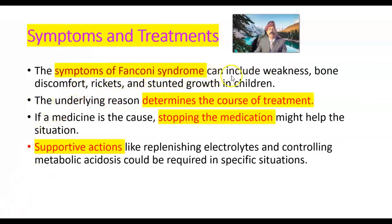Symptoms of Fanconi syndrome include weakness, bone discomfort, rickets, and stunted growth in children. The underlying reason determines the course of the treatment. If a medicine is the cause, like tetracycline or an antiretroviral drug, stopping the medication might help the situation.